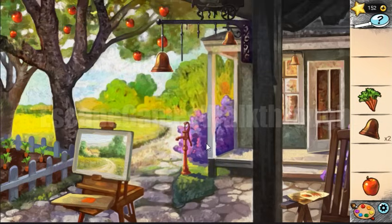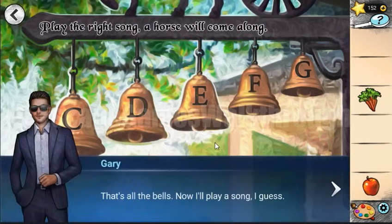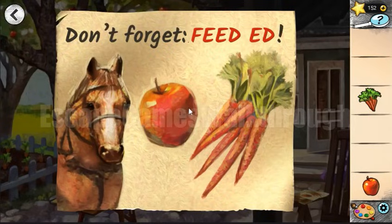And now we need to call the horse. To call the horse, we need to ring the bells. So we have all the 3 missing bells. Let's hang them, and we need to get the right song to play. And the hint is on this paper.